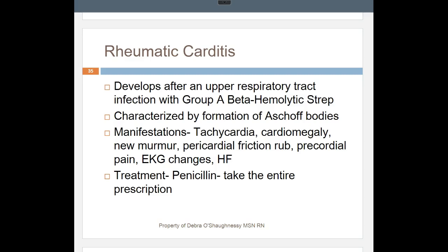Again, diagnosing it through a blood culture, doing an echo, getting them on antimicrobials right away. Anticoagulants at this point are of no value. You might have to do surgery to remove the structure that might have the infection or abscess or whatever. So, a very serious situation. When these antibiotics are ordered, it's really important that the patient take the entire prescription. Okay.